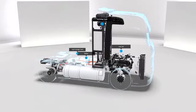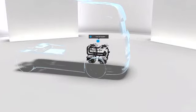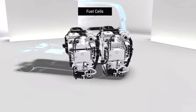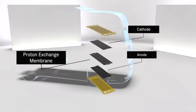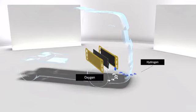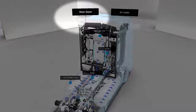The fuel cell system is the heart of the GenH2 truck and, in terms of size and placement in the truck, comparable to a modern diesel engine. Here, an electrochemical reaction generates electricity to power the vehicle. In this process, the hydrogen splits into protons and electrons, and when combined with oxygen, electrical energy is generated, while the only emission from the truck is water steam.